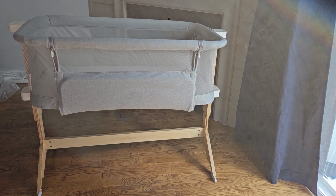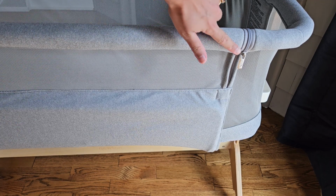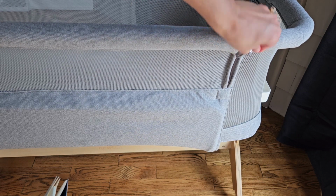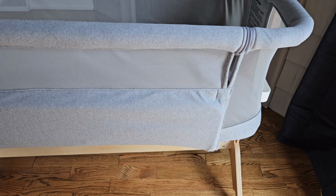So starting with an overview of the product, it is a bassinet, obviously, and it is a Newton breathable mattress. Like I said, it's advertised as not posing a suffocation risk. The bassinet has this bedside mode where you can unzip this zipper here, also unzip it on the other side, which is off frame.